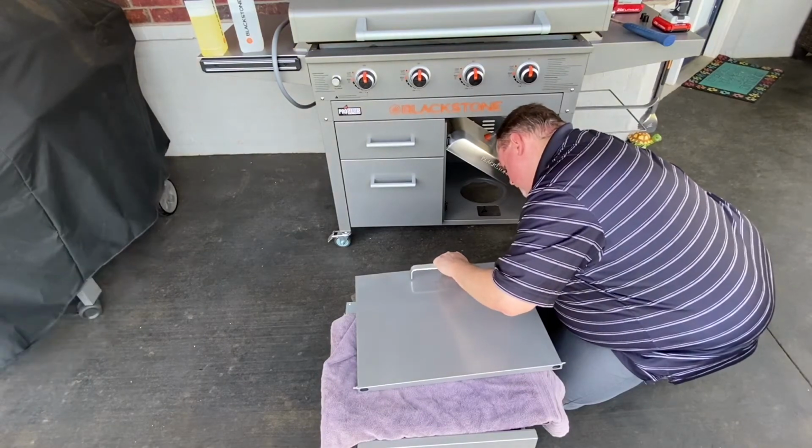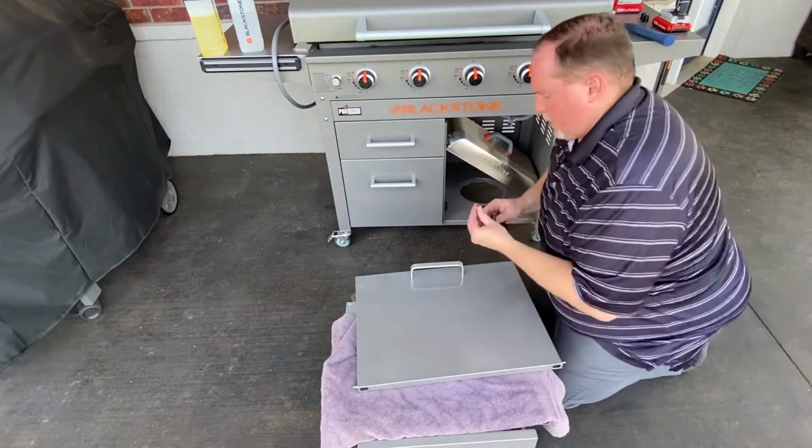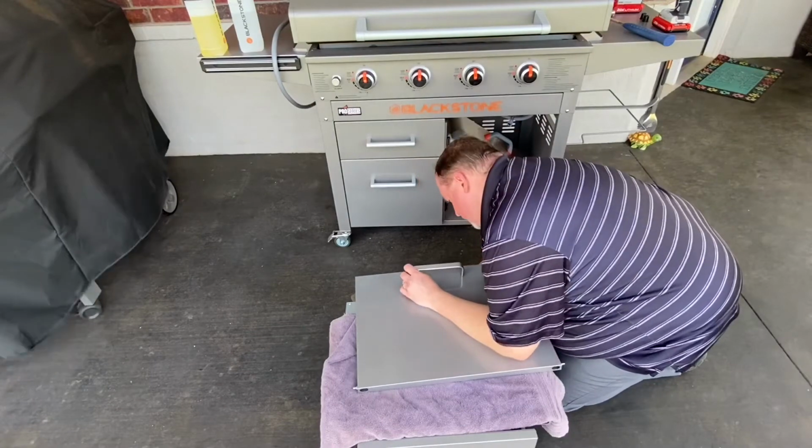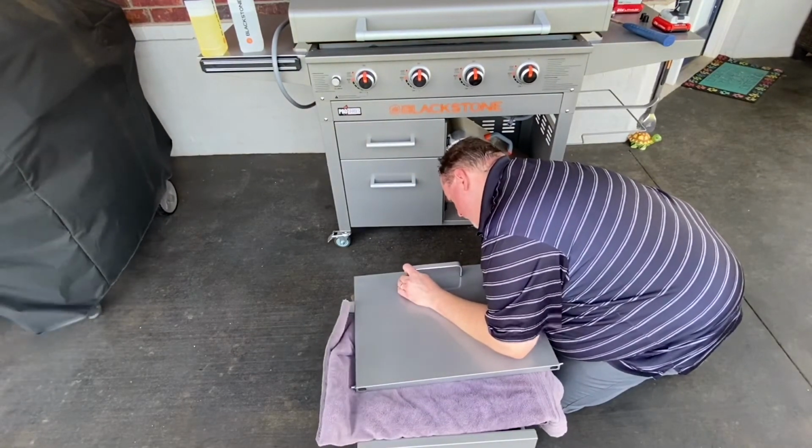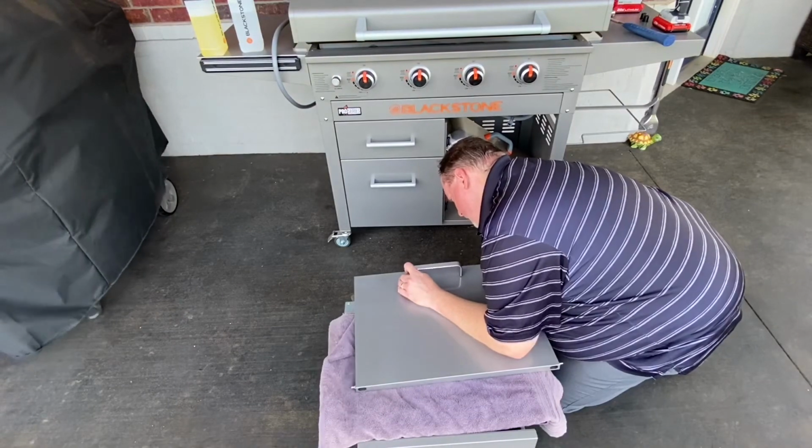So I took the paint blemishes out of there. That for me personally was a bothersome piece. It bugged me to have the paint blemishes on there. And at least I had a new door and a new pull that I could put in place.